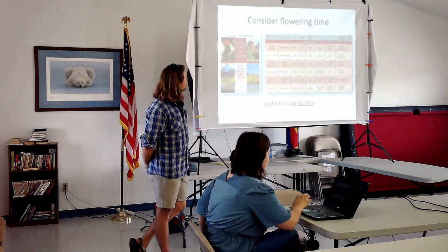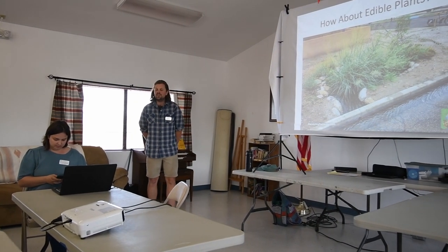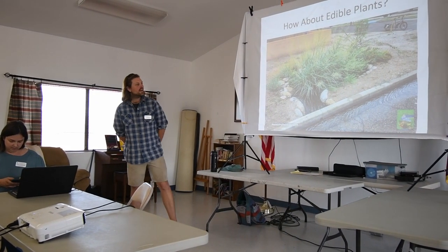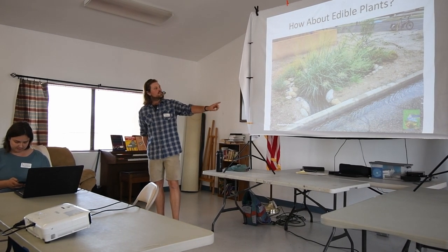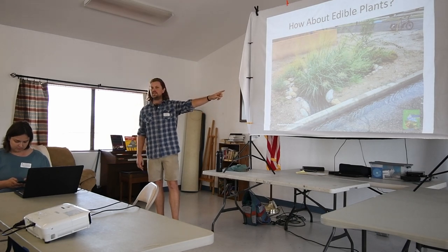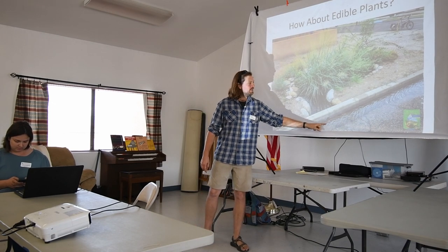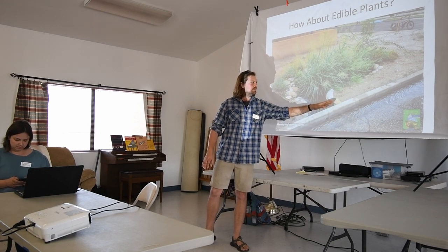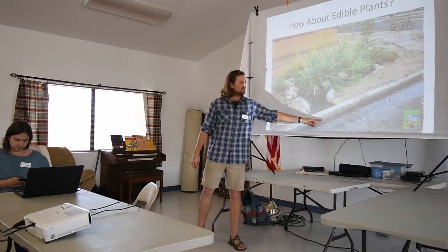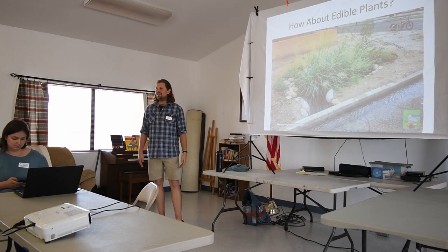All right, let's go to the next one. Okay, so we've talked about native plants. Now let's talk about edible plants, because we can do edible plants here. So how does the water get off of the road and into this garden here? Does anyone see how it gets there? You see that little hole right here? Okay, so this is great because it doesn't mess up the curb here, but what's the downside of using a little hole like this? It gets clogged with trash and leaves and all sorts of stuff too.